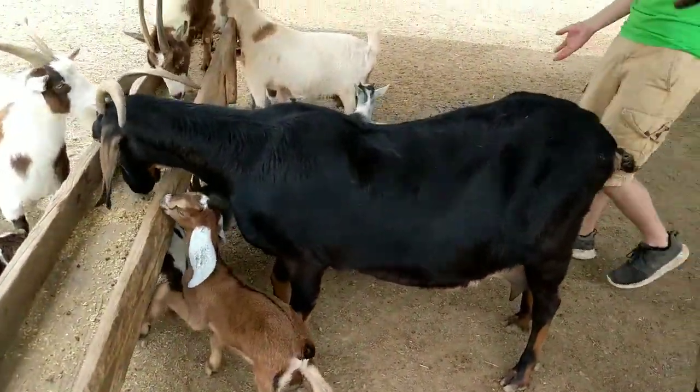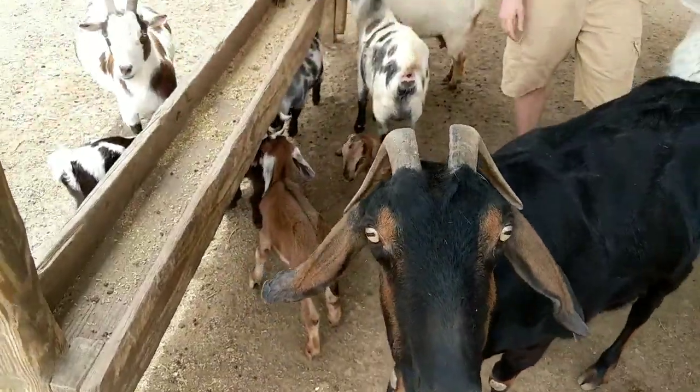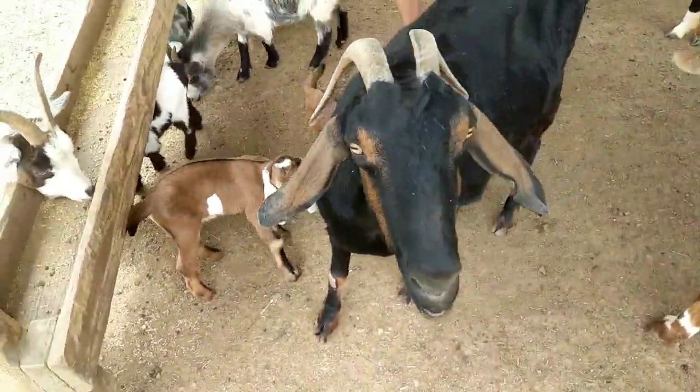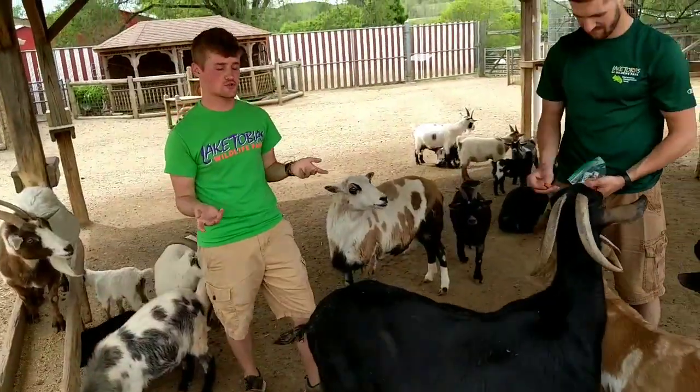The major reasons for these Nubians, for their breeding process, they're actually from England, they're grown in Britain. They're a meat goat, so that's why they are so large. So they're gonna be used for that, but they can also be used for milking.